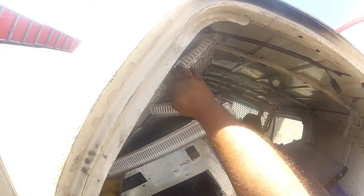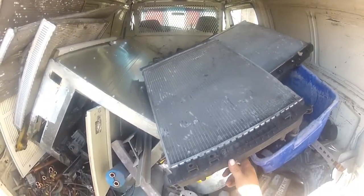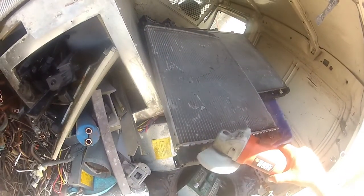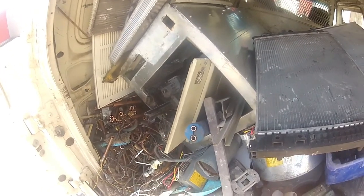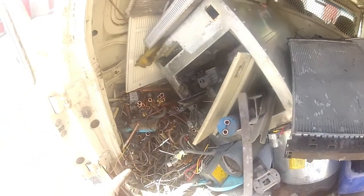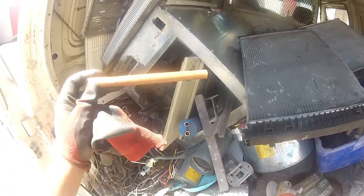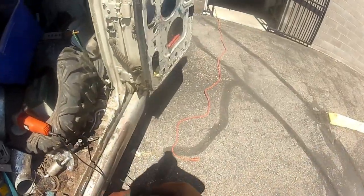So I did take apart 1, 2, 3, 4 radiators. I had 2 left, but unfortunately the disc is getting too small to be able to reach, so I can't continue on with that. But what I have been doing, found some more copper. So I've cut the copper down to smaller pieces. There's my copper hoard right there, which I have to put into another place shortly.